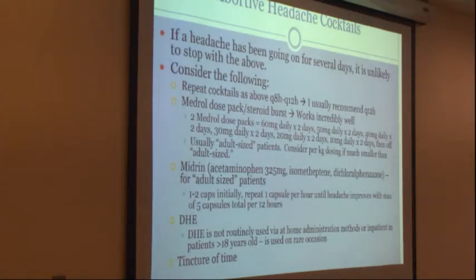So if the headache has been going on forever, you're probably not going to stop it with ibuprofen, right? We all know chasing pain is a lot harder than just stopping it up front. And so you can try these cocktails. They can take them every 8 to 12 hours. It may or may not work, okay?